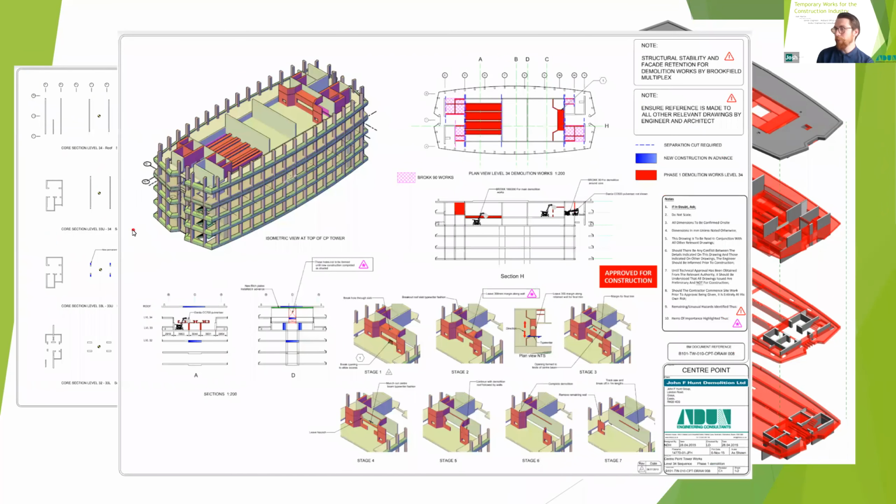This is an example drawing of what we did there. So it's bit by bit. Stage 1, remove this part. Stage 2, remove this part. So it's very clear for the contractor on site what to remove when.